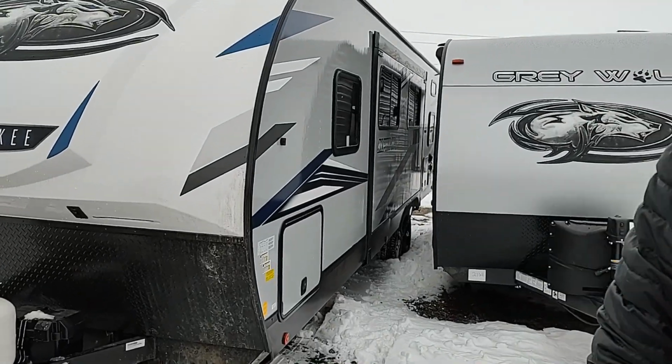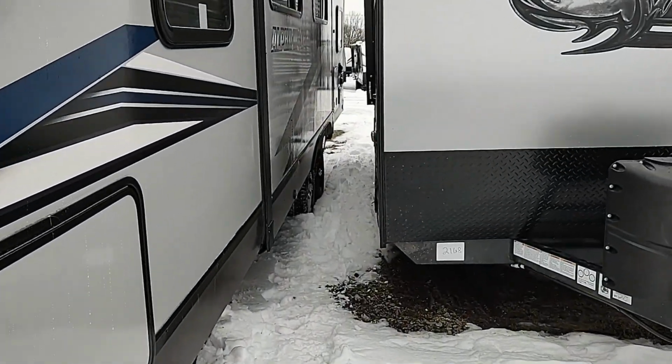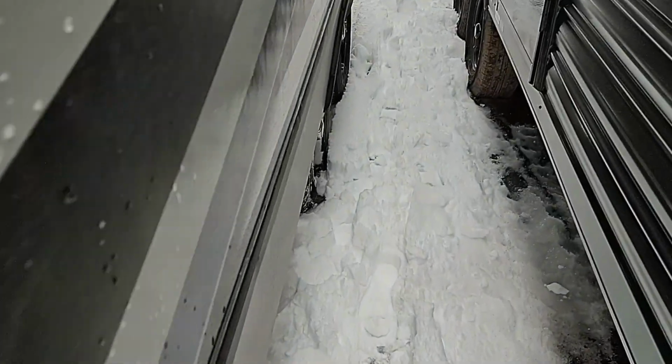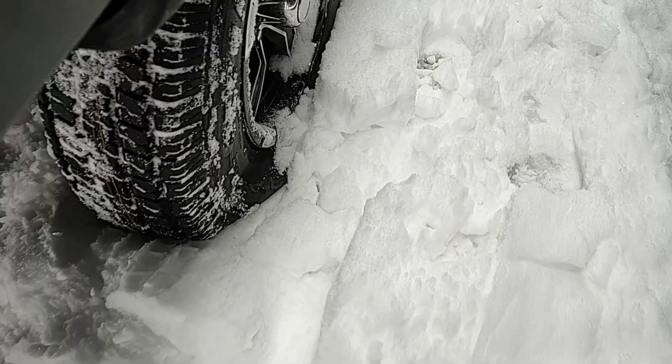All right, let's check it out. We're gonna try and fix this baby. You can't really see it in the snow, but it's really flat. That's a flat tire for you.